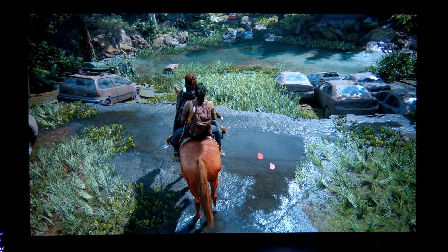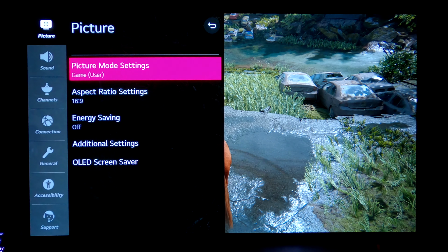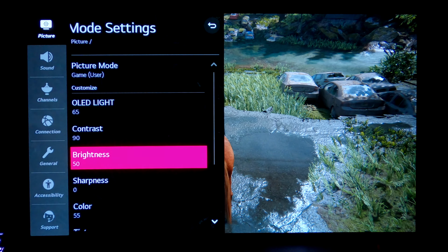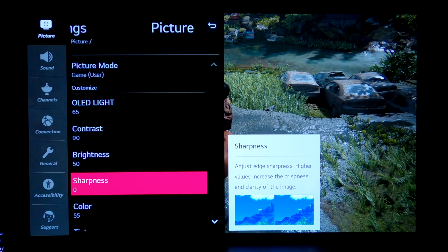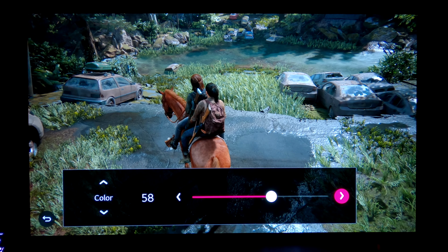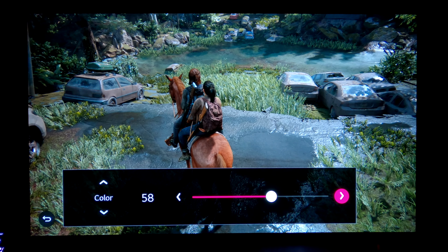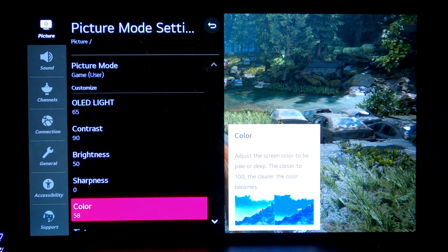So let's jump really quickly into my settings for you guys. All settings, again, the same. Energy saving off, game mode. I have OLED light at 65. Contrast 90, brightness 50, sharpness again 0 because of the noise or film grain that the developers have implemented. I pump up the color to between 55 and 60 on SDR mode because you're not dealing with that Rec 2020 color space anymore in SDR. You're dealing with Rec 709 and slightly more muted colors. So to combat that a little bit, I usually pump the color up to 55 or 60. I have it at 58 here.